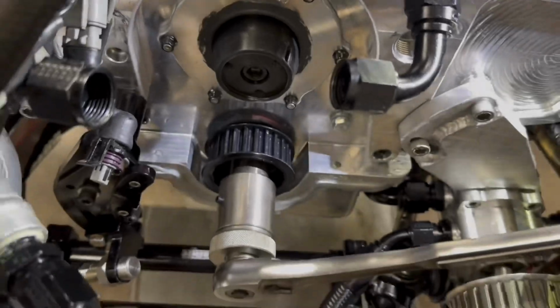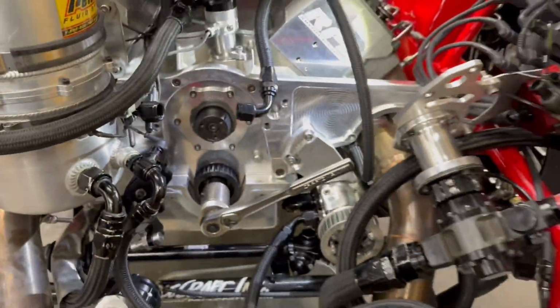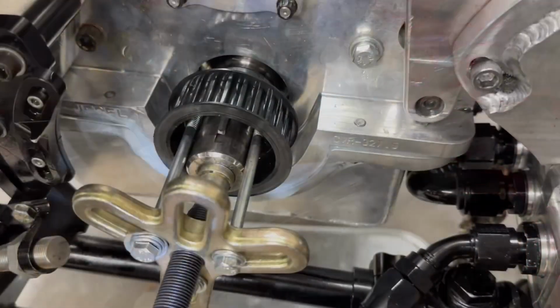Okay, so we're going to go ahead and snatch this pulley off as well. But you can see the seal is out completely. The seal is 100% out. So we'll go ahead and snatch that lower pulley off, and we'll go from there.